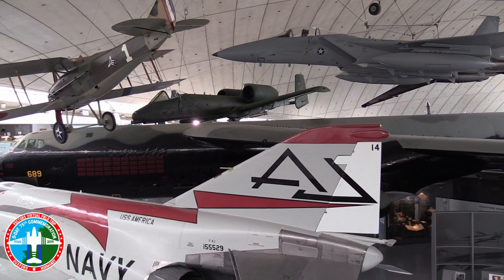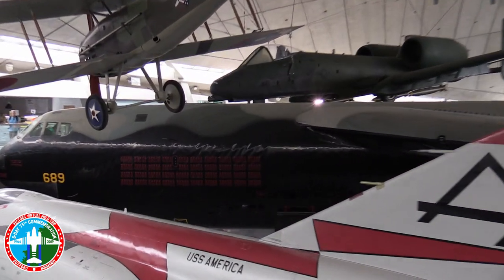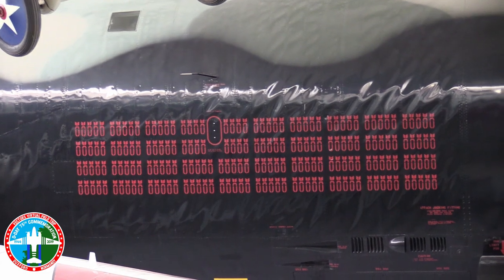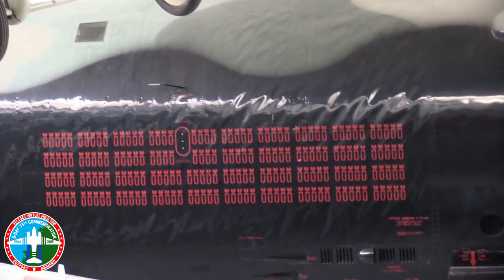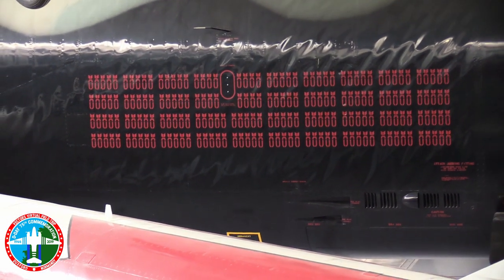Yeah, there's an F-111 here. Wait, there's an F-111? There is. It's on the other side. Oh, nice. Oh, man. Look at the markings on the side of the B-52. Ooh. Yeah, all emissions. A lot of emissions.